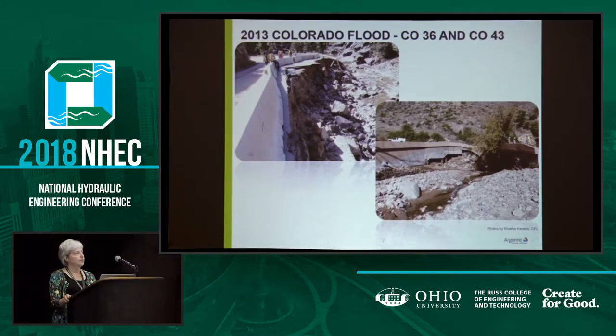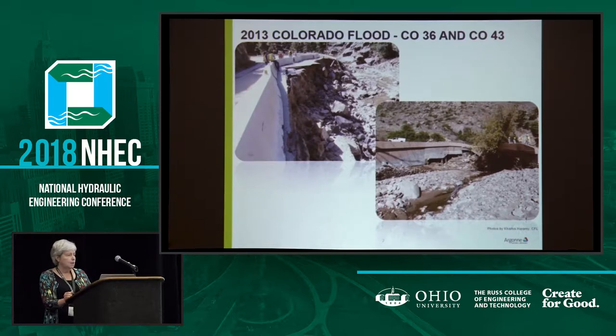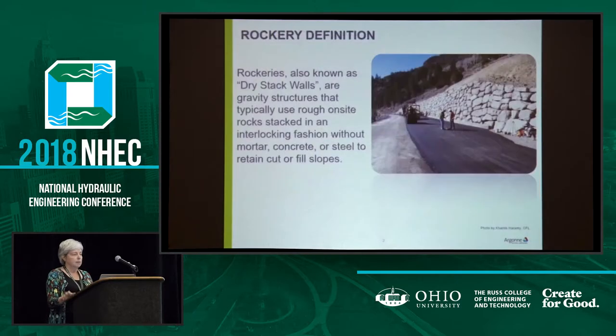And they asked Central Federal Lands to take care of, this shouldn't say Colorado 36, it's actually State Highway 36 and Colorado 43. Because we were trying to make the roads more resilient up in these canyons, they wanted to raise the height of the roadway. And to do that, they needed a roadway embankment that would have cut off the stream. So the thought was, what can we do to provide resiliency to these roads and still give the streams a lot of floodplain, or more floodplain, in the canyons? So the idea came about that maybe we could use rockeries.